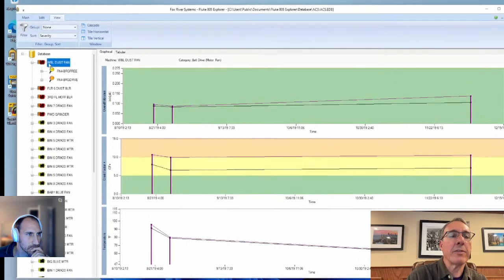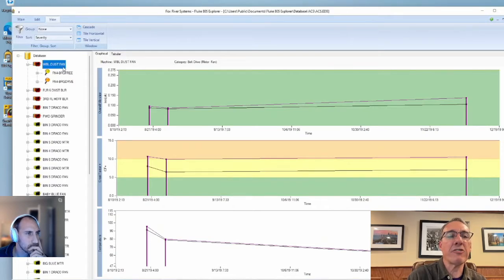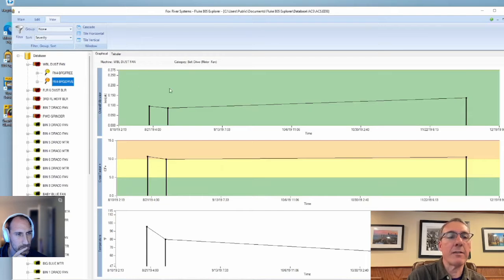And let's take a look at that top machine, WBL dust fan. It has two measurement locations, and you can see from the color-coded push pins too that this second one is the reason why this particular machine landed on the bad actor list and ended up as being the most severe. And here you can see the presentation of the screen has three different areas to it. Overall vibration at the top, crest factor is the middle graph, and then a temperature trend graph on the bottom. And you can see the different dates that measurements were made. There's a plotting of that, and so every time a new measurement gets added to the database, it gets displayed.